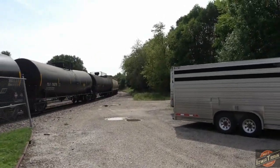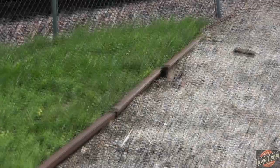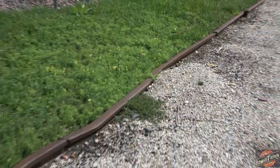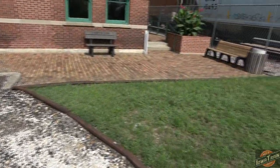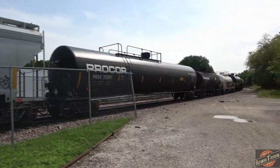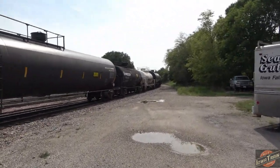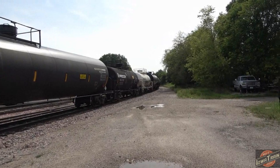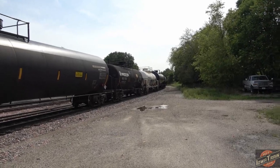Yeah, they actually use railroad iron for curbing here. Three to go. Scuffle car. One more. Yeah, they got railroad iron curb all the way around, I suppose. They got plenty of it. There's actually a bridge ahead of them here to the west that goes over the Iowa River. It's a real good looking view. Iowa Falls is a really pretty town to get a chance to go through, especially along the river.